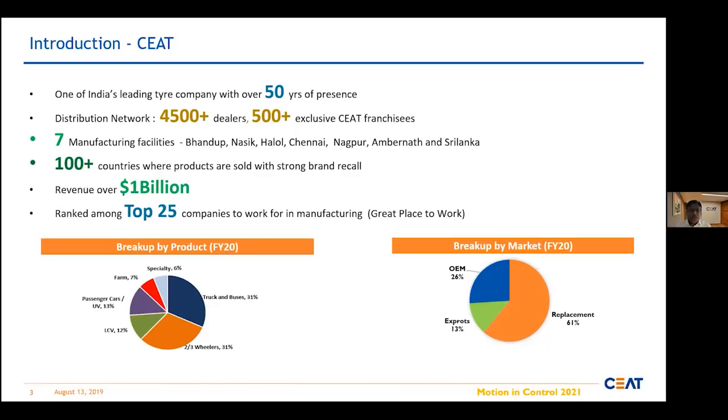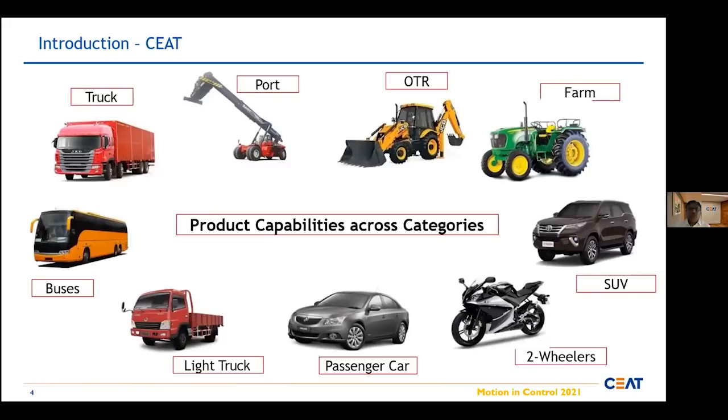In this breakup of the products, we are present in all product categories, and 61% is our replacement share. Export accounts for 13% and OEMs account for 26%. If you look at the product categories, we are present in almost all the products in the automobile part.